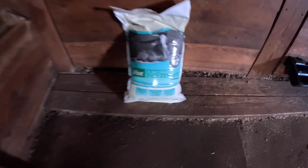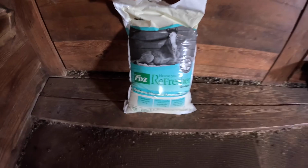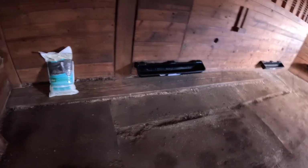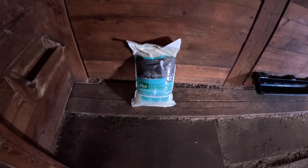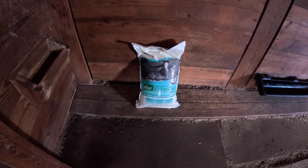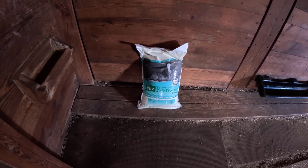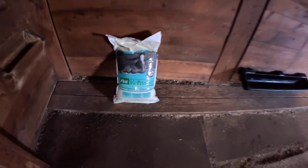And now I'm going to put some of this down, this refresher. It helps absorb odor. And I usually put some down before I put my shavings down. Now last time we cleaned it out, I didn't have any, so I put the shavings down without it. And I think I can really tell the difference. It does work. So if you want to help with the odor, try some of that refresher.